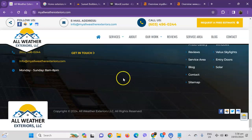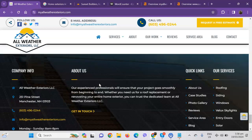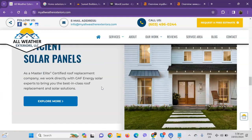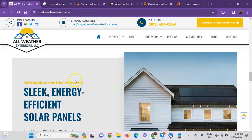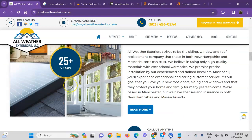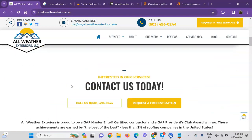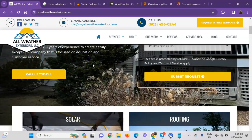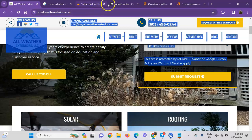One thing I can tell you right off the bat is that Google loves content. Google actually would like to see a minimum of 1500 words on a homepage. And in addition to this, the more content you have, the more you look like an expert in Google's eyes. So of course, if you want to beat out the competition, you'd want to have 1500 words or more. So let's go ahead and do a quick count just for us to see how many words you have on your homepage.